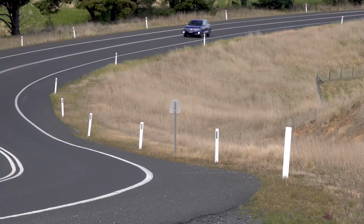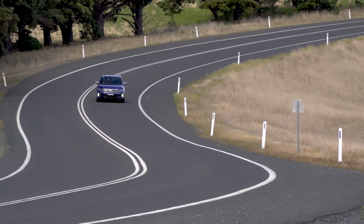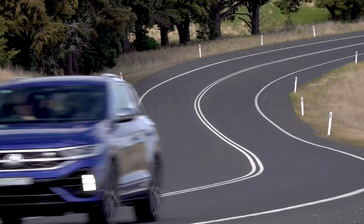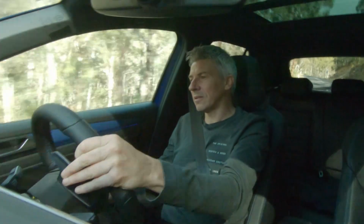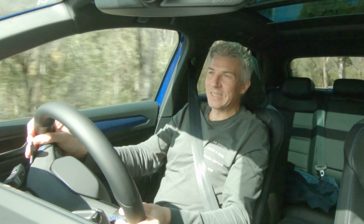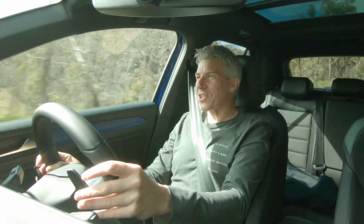Not a lot of body roll in the corners. Of course, yeah, you are higher off the ground than you would be in a Golf R. You can't get away from that, but it's a very tightly controlled chassis. Lots of torque from the engine, 400 Newton meters. It's nice to just go for a lower gear than you actually need, just so you can rev the engine out.